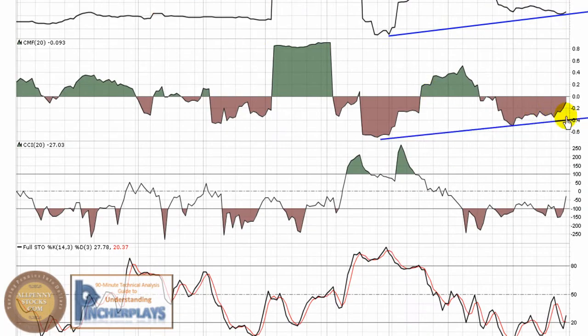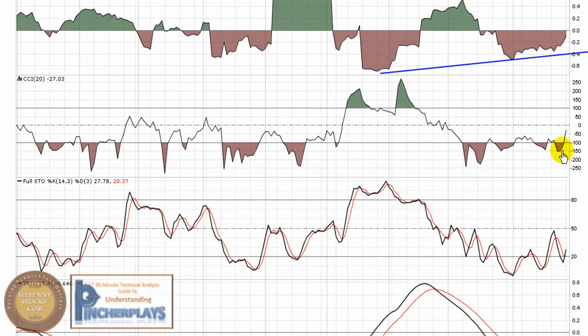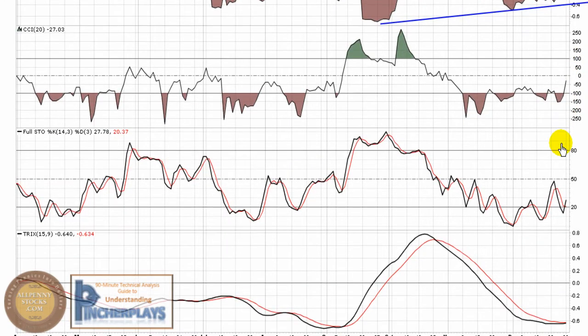Nice look at the shake and money flow. Uptrend, heading back towards zero. Buying pressure starting to overcome selling pressure at this point. Nice look at the CCI coming back through -100 and heading towards zero. We want to see it break towards zero and start trading to the upper side of its mean.